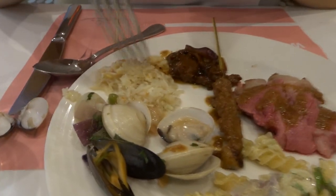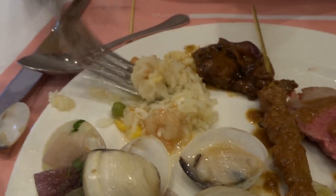It's cooked, it's cooked. I mean, it's nice. And this is Fujian style fried rice, which is covered in gravy. So let's give it a try. I haven't tried it before.